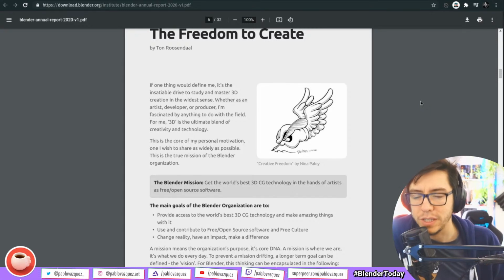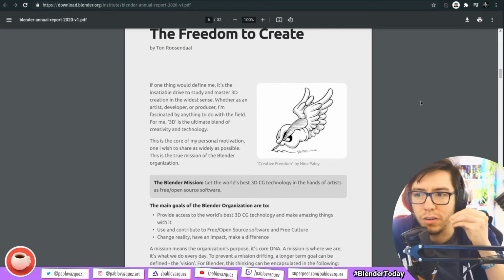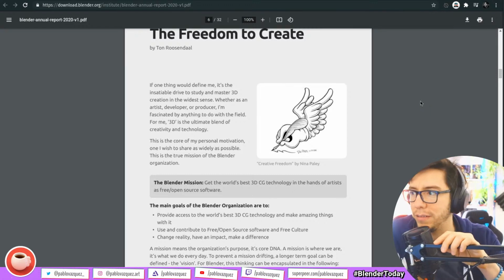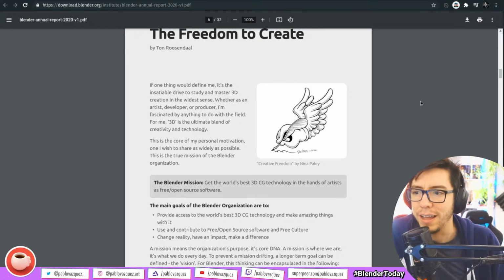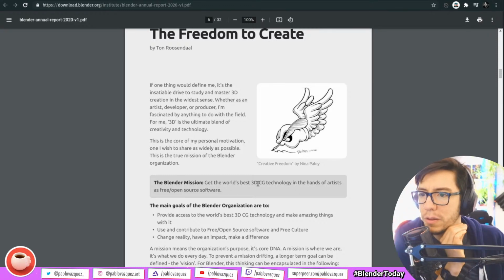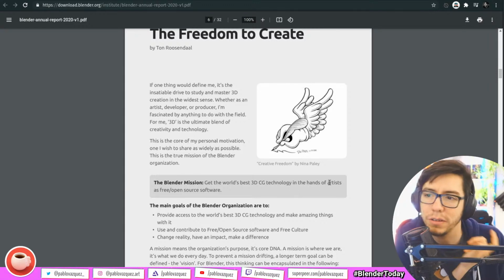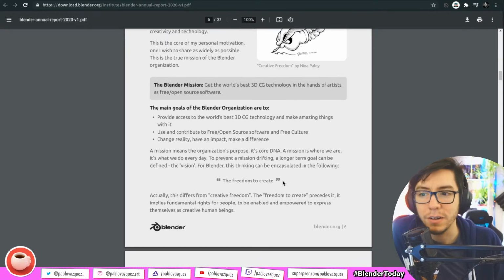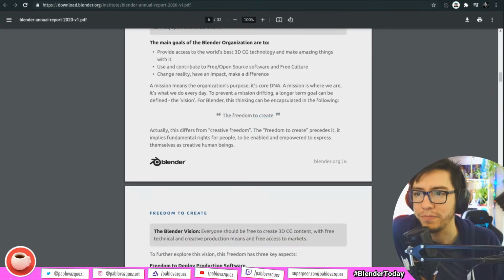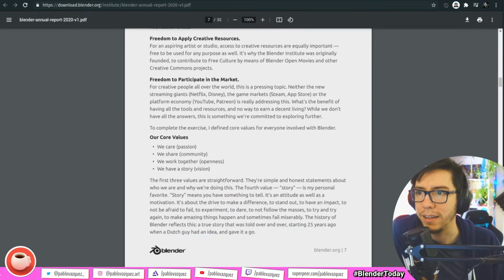I remember seeing Ton every year thinking about the mission and trying to redefine or polish the mission of Blender. What is Blender? It's more than 3D software. What is it? And what is the mission? What is the Blender Foundation? And these years it comes down to: get the world's best 3D CG technology in the hands of artists as free open source software. That's awesome. The hands of artists, that's pretty good, but it's also more than artists. So you can read more over here. It comes down to the freedom to create, this very nice phrase that Blender coined last year.